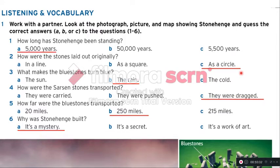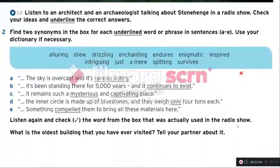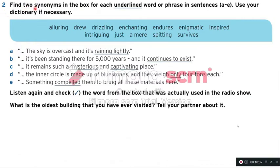Alright guys, let's continue with the next exercise that says find two synonyms in the box for each underlined word or phrase in the sentence A to E. Use your dictionary if necessary. Okay, so here we have 5 phrases, and in each phrase we have an underlined phrase or word. So what you're gonna do is change this for two of these words that we have here.